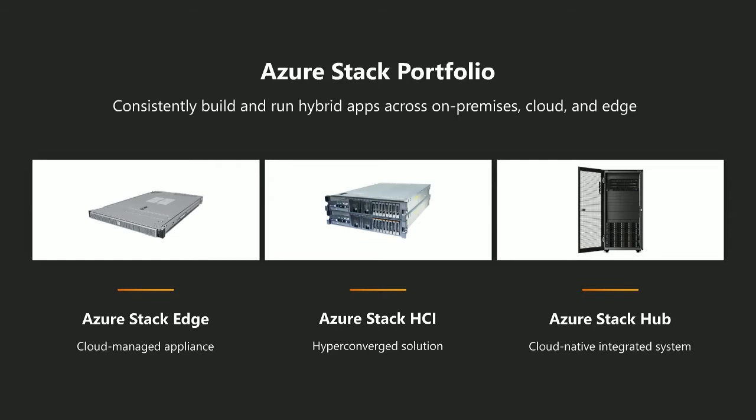So that's the old Azure Stack. What Microsoft has done is that they've broadened that portfolio, and now you have Azure Stack Edge, which is a cloud managed appliance that you actually manage at the edge using Azure. And then today we're going to be talking about Azure Stack HCI, which is the hyper-converged solution.